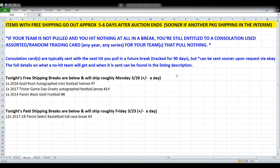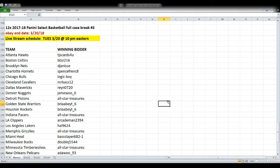But for tonight, we are now moving into Select Basketball. So if you are in that break, please take a moment to review the anticipated shipping date for your product, which I am guessing will be Friday. Again, that's always plus or minus a day, so it's possible it could go Thursday, although I don't think super likely. It's also possible it could slide into Saturday, although I hope not.